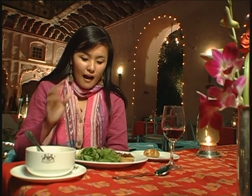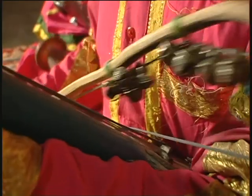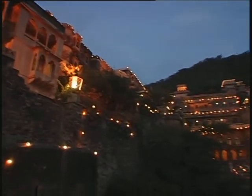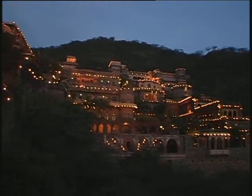And as for food, I've decided to keep it light this evening because I want to keep some space for dessert. For its breathtaking view and regality, Neemrana is also the destination for a fairy tale wedding. Many have said I do standing on this majestic hillside.